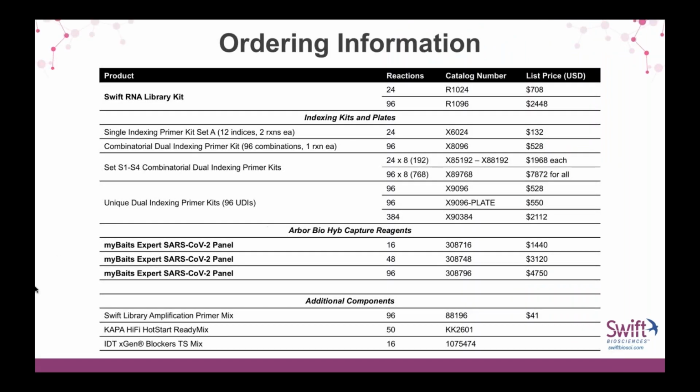Here I have some information on how to order these components. Again, the Swift RNA library kit would be your first processing library kit, and then we also have a variety of different indexing options. As we mentioned, you can go up to 768 different combinations depending on your sequencing instrument and how many samples you want to multiplex.